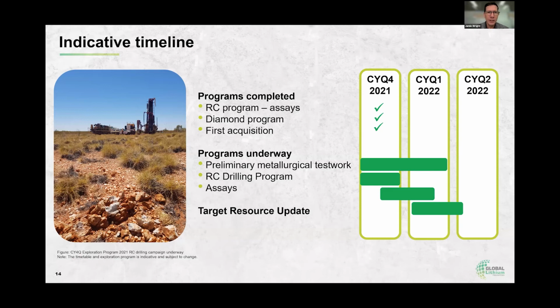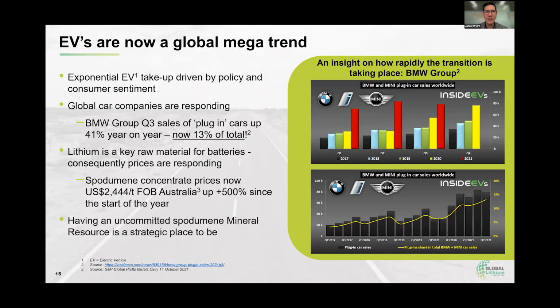I won't dwell on this slide because I think most people will know this story better than me, but EVs are now a global mega trend. There is just no denying it. And for us, having an uncommitted spodumene mineral resource in the Pilbara is a pretty strategic place to be. And I'll share with you that we get calls all of the time. There is such a shortage or market deficit at the moment that there is a lot of interest in what we're doing, even though we're still relatively early stage, because of the paradigm that is the structural shift in how consumers are looking at cars and vehicle transportation.